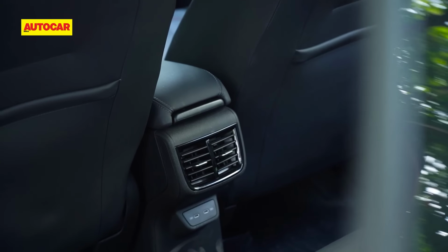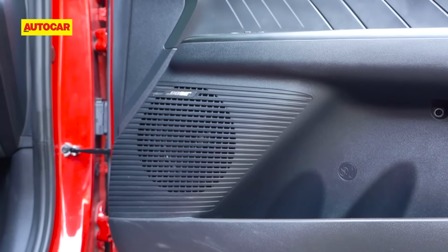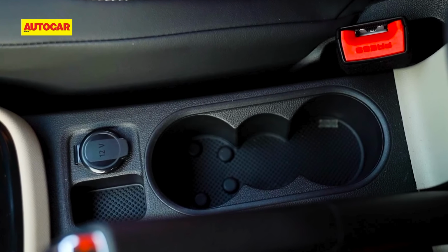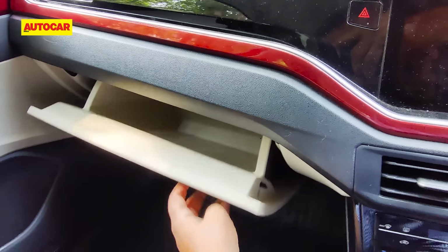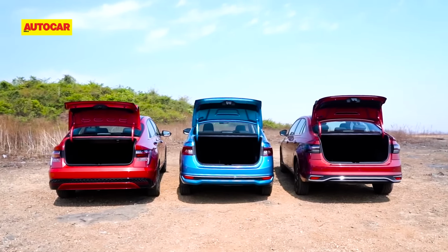All cars offer AC vents at the back as well as USB charging ports. You won't be left wanting for storage spaces either, with bottle holders on each of the doors, cup holders at the center console and rear armrests, and large and usable glove boxes. In terms of space for larger items, the 3 sedans have you covered.